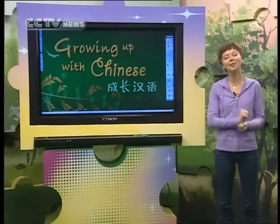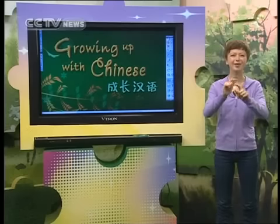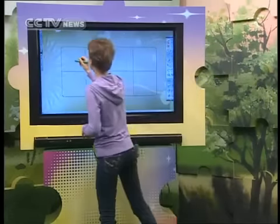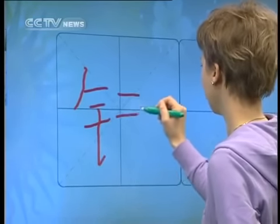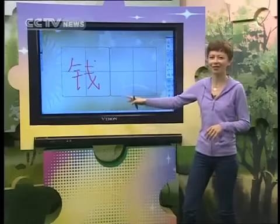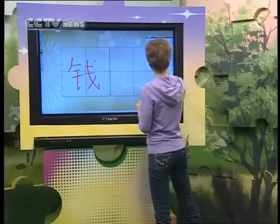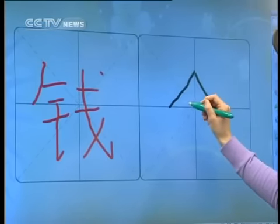Seeing as a lot of the dialogue in today's show revolves around money, I thought it might be fun to focus on the metal or gold radical. And yes, we do find it in the character for money, 钱. So let's bring up 钱. Take a look at it. And then break it apart. Okay, so here we have 钱, or the character for money. Let's take a look at the radical. It kind of resembles this character, doesn't it?